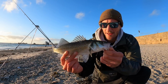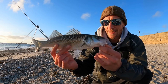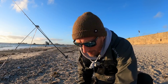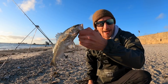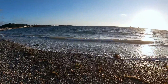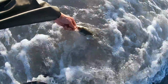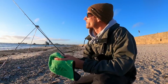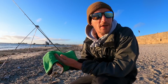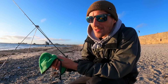So I did say it was a mini fish, and I meant mini when I said it. But there we are, one little bass taking on that lugworm, literally a tiny bambino. Whoa! So let's not waste any time. Let's get this guy back. So nice to get a fish on the board straight away, even if it was only 8 to 10 inches long.